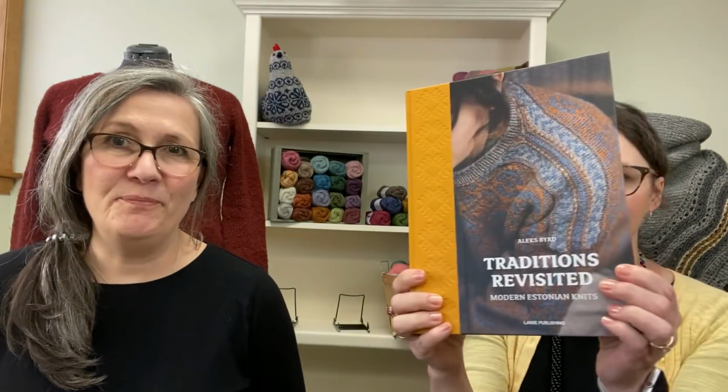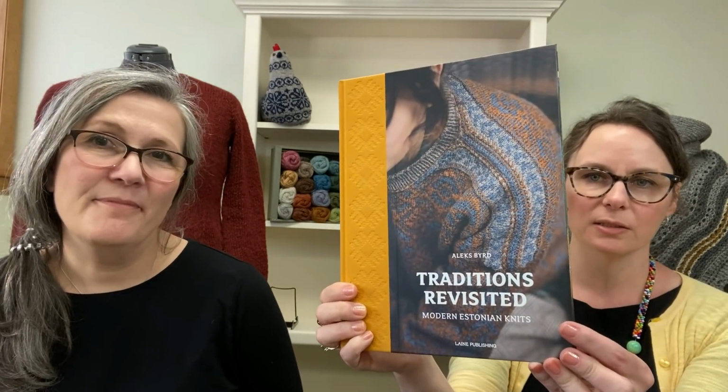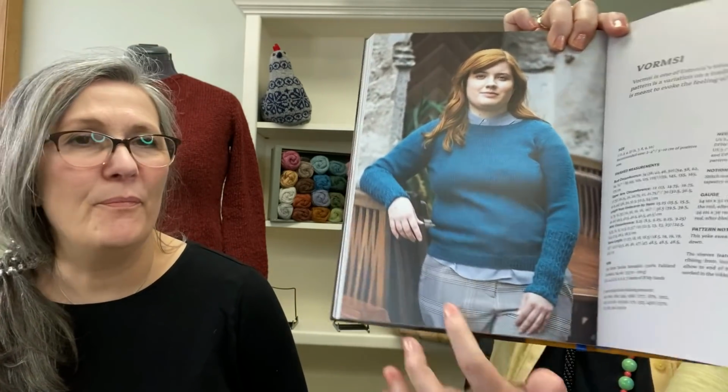This just came in. And it is live in the shop today. Today is its launch day. And it is Traditions Revisited, Modern Estonian Knits by Alex Bird. She does these beautiful organic designs. I like the inside cover. Alex Bird has been around doing her thing for quite a while. She's a designer and she makes these beautiful project bags. It's a nice classic. Got a little twisting on the arms. And yarns in here, any that are familiar to us? The blue one there was Yarnadelic from John Arbon.